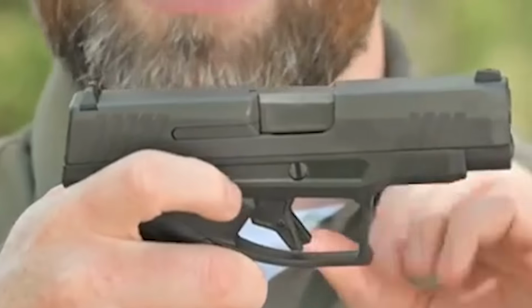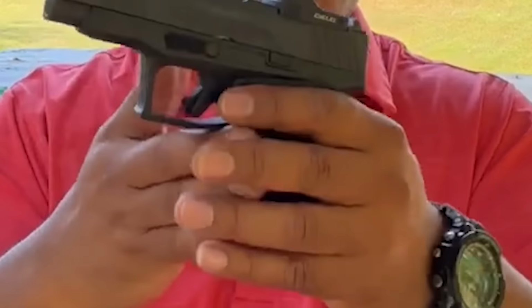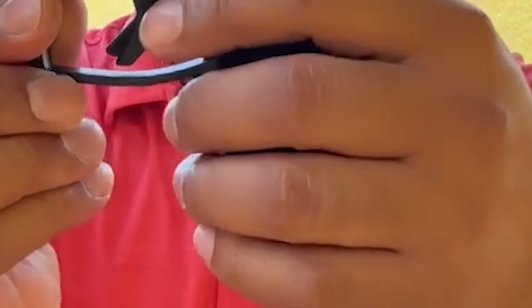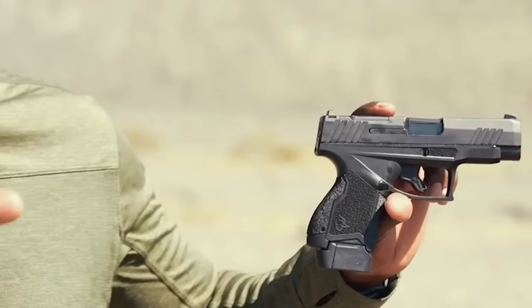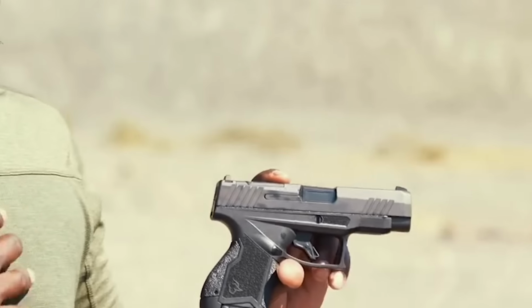The pistol comes with 2 mags, one holding 11 rounds and the other 13 rounds, and different backstraps to adjust the thickness of the grip. These features are attractive on a pistol at this price and sealed the deal for the Taurus GX4XL's Great Buy Award.